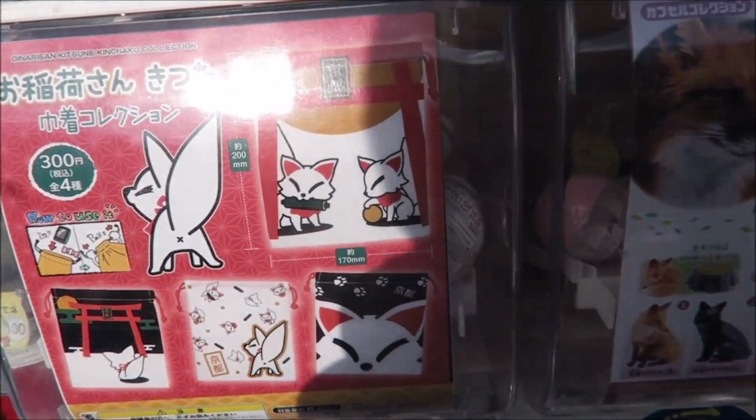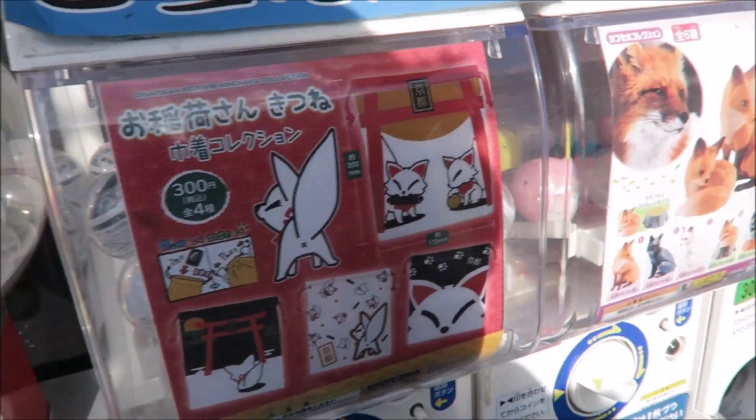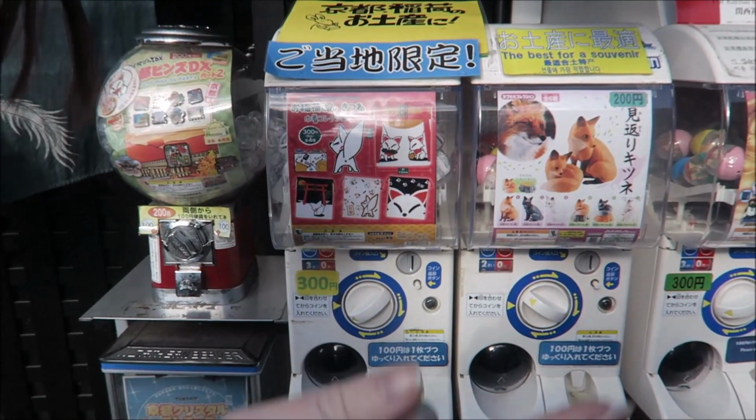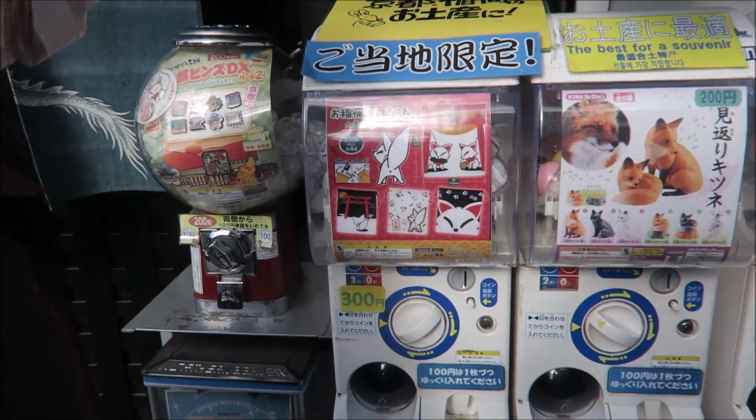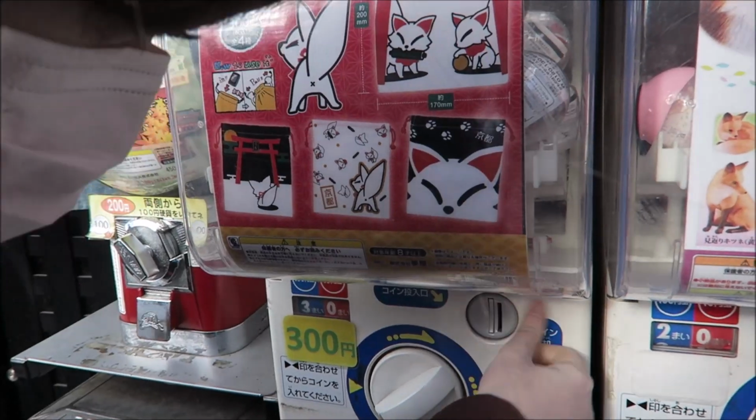I have little fox gotcha. Super cute. I'm gonna do this one, my shadow. It's cute, little pouches. Ah, that's beautiful. Oh my god, I need to do that. She's gonna do one too. Which one will she get? We'll open ours and see if we got different.